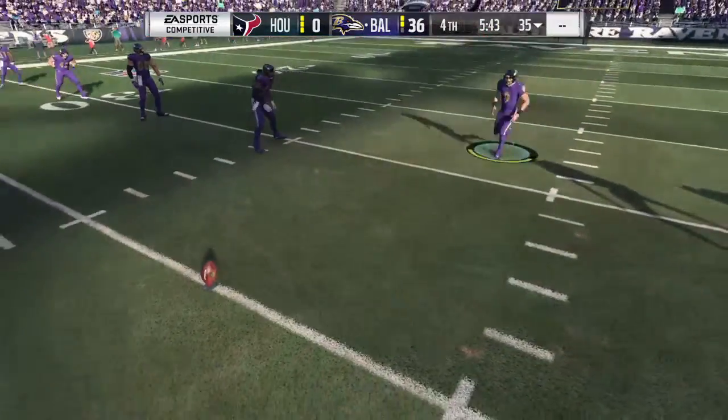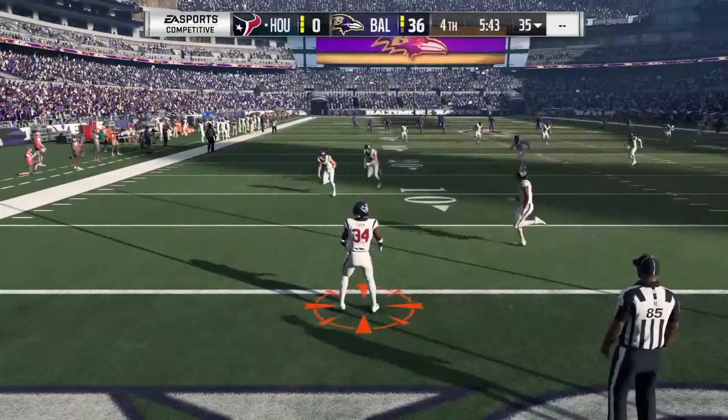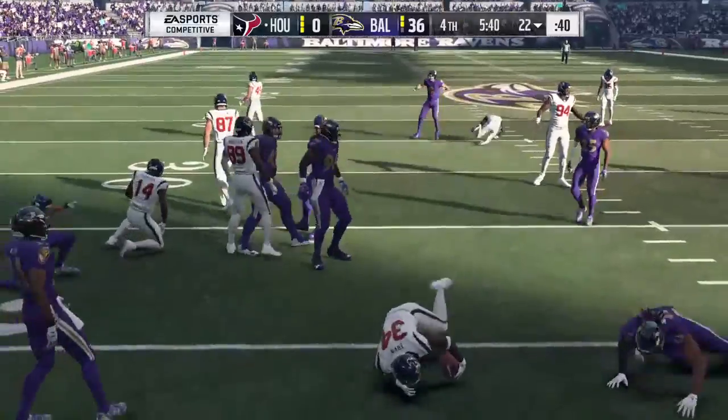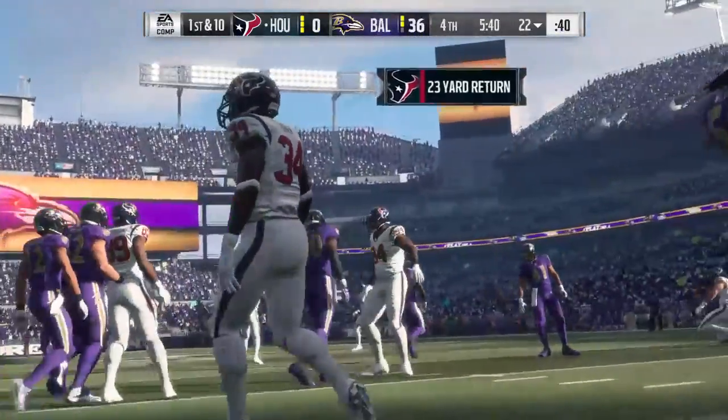So after the punt return touchdown, let's see what their opponents can do with this kickoff. This is fielded at the goal line. And he's going to be stopped dead in his tracks at the 22-yard line.